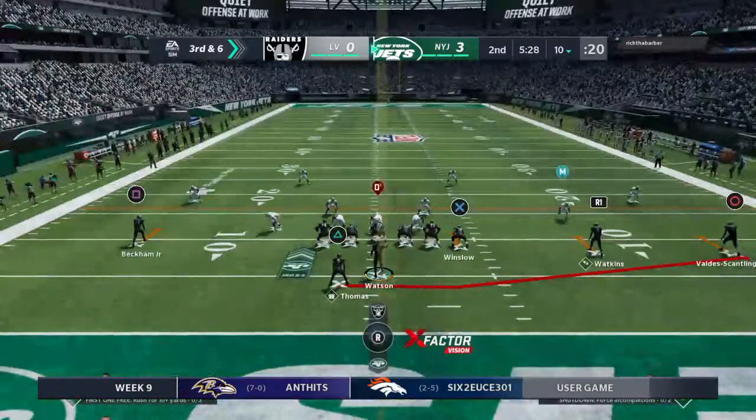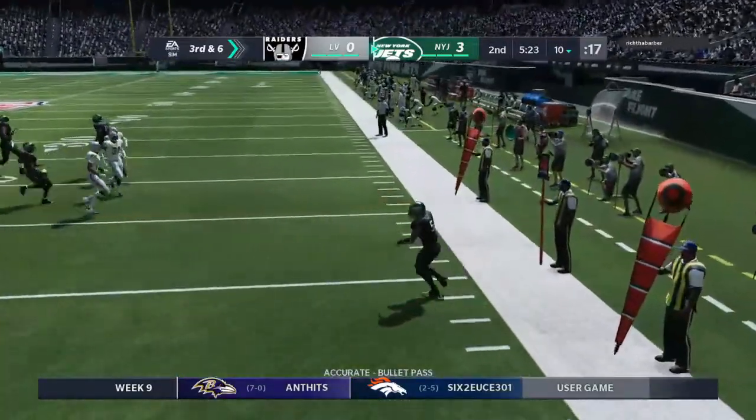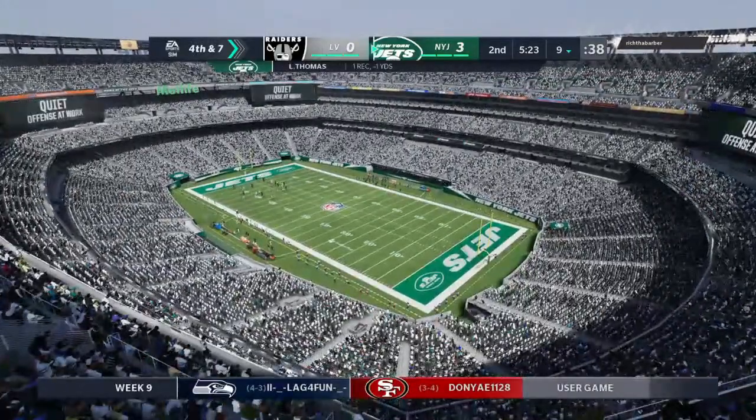Put the boy down, he's coming. Watch safety green, watch safety. Throwing on 3rd down, Watson. And he's going to find his man out of the backfield. That's complete to number 5. Tough sledding. They lose a yard there on 3rd.